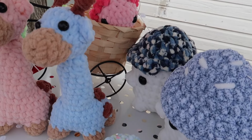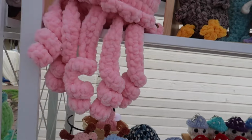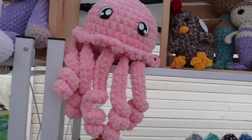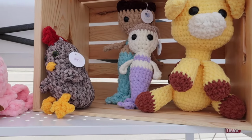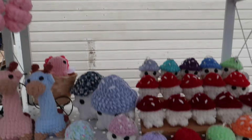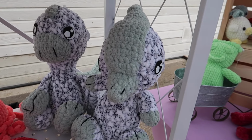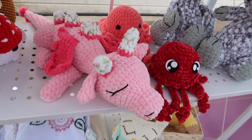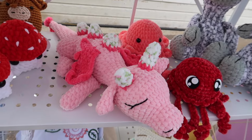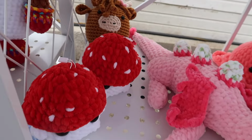We have an axolotl by himself or herself back here. We have a jellyfish, some mermaids, a beautiful giraffe, some more little chickens. And then we scroll down. We have these beautiful little dinos. They're like cookies and cream, mint chocolate chip. We have dragons, jellyfishes, more mushies.